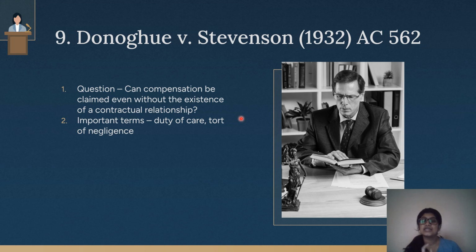So this was the case that brought out the changes, it completely changed the legal structure. It brought out the concept of duty of care, and the concept of tort, where they talked about torts. And in this case, it was specifically the tort of negligence. And they came up with one more principle called the neighbor principle, which states that if there is a foreseeable certainty, like if you can foresee that the actions of one person will harm another person, then the other person who has been harmed can take compensation from the first person.